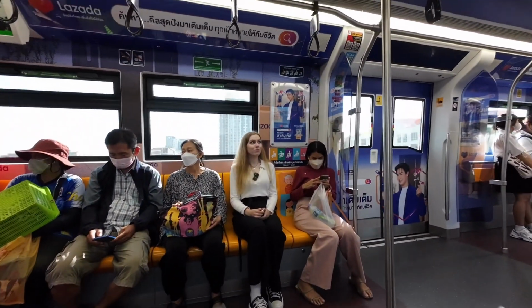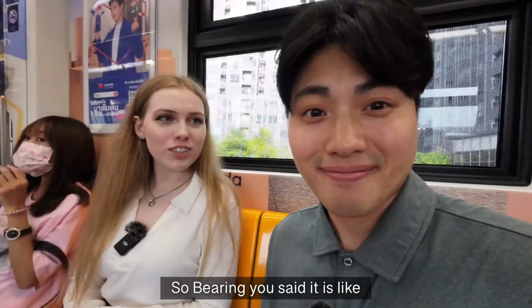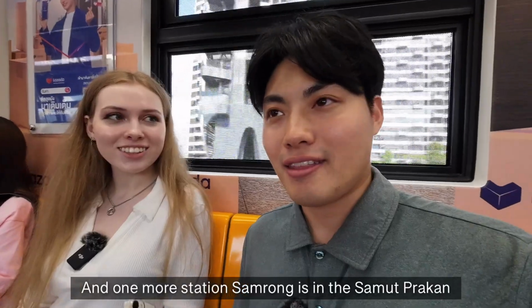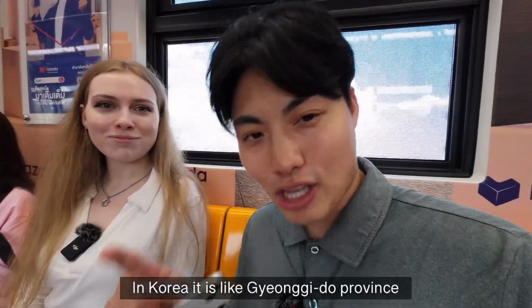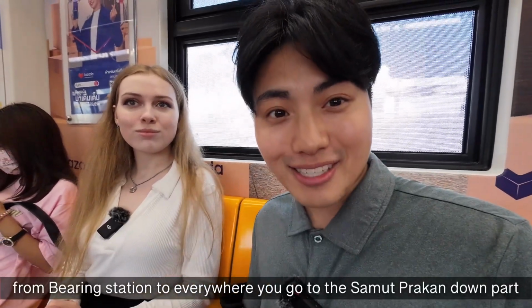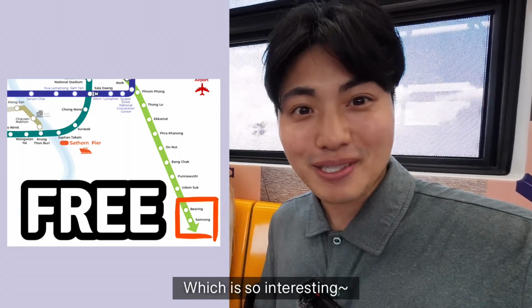Next station. The last station. And on the left side, one more station, Samrong, is in Samut Prakan, which is like Gyeonggi province in Korea. If you know Korea, we have Seoul and Gyeonggi province. So I want to tell you one thing. From Bearing station to anywhere you go in Samut Prakan, the down part, actually the BTS fee is free, which is so interesting.